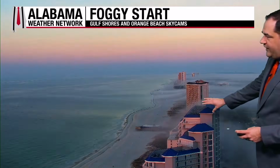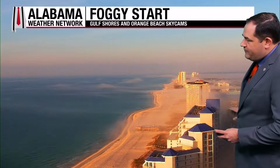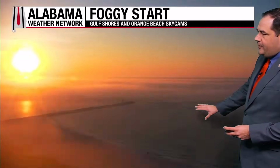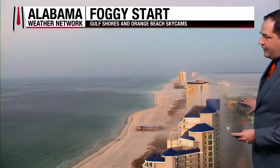This is a really cool looking time lapse that we're able to pick up from both our Gulf Shores and Orange Beach sky cams. What you're seeing here is fog that formed inland being pulled out into the Gulf, basically from a land breeze that's set up where you have warmer water over the Gulf. You get some rising motion and you start to see air getting pulled from the land out into the Gulf, but it had fog embedded within it.